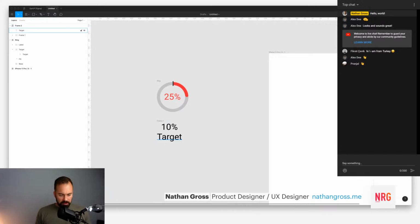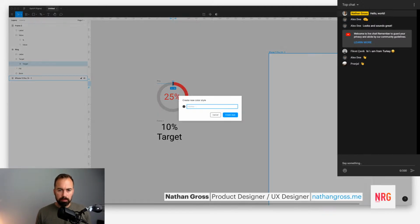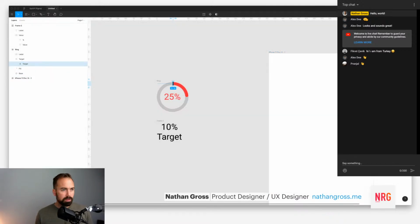So basically what I have here, we'll call this the value, label, and then we've got the numeric value, and then the indicator. So if we do it at this kind of atomic level, we could reuse this elsewhere as well. All right, let's go ahead and set this dark gray as a color here. We'll call this label primary. So now we can set all of this as well to that label primary.